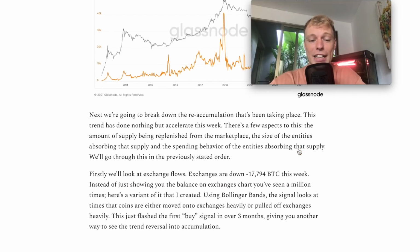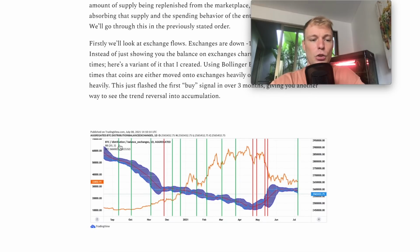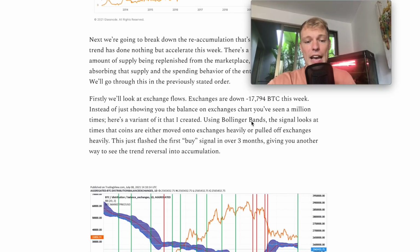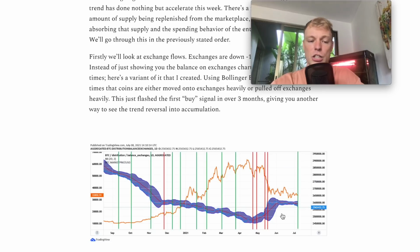Now let's go to the next signal, guys. And this one is quite interesting. This is the signal of the exchange outflows. So guys, this week slightly below 18,000 Bitcoin has been pulled off from exchanges. And right here you can see that he's sharing an on-chain metric which is actually showing buy and sell signals based on exchange inflows and exchange outflows. And right here we can see that we just got another buy signal, this green vertical line right here.